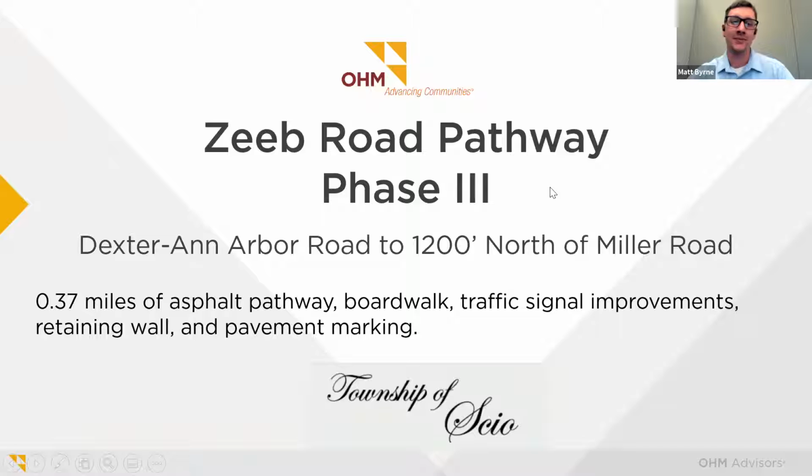Perfect. Okay. So as I was saying, this project consists of about 0.37 miles of asphalt pathway, and that includes about 650 feet of retaining wall and some boardwalk thrown in the mix as well. There's also traffic signal improvements at the Dexter Ann Arbor Zeeb intersection, as well as pavement markings.